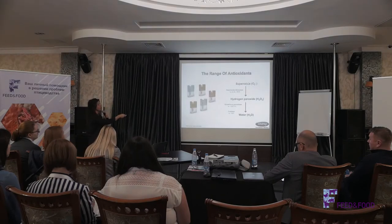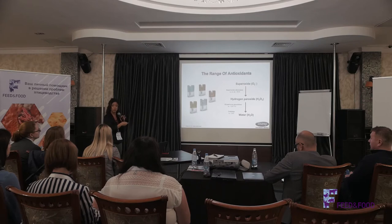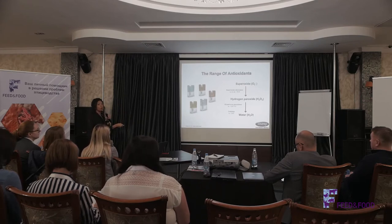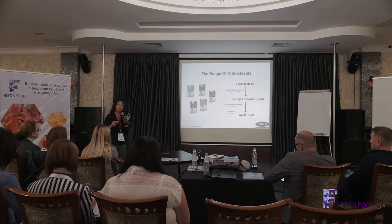So this type of oxide, superoxide here, a bad toxic metabolite for the embryo that they produce, will be converted into a neutral metabolite that is not toxic to the embryo.